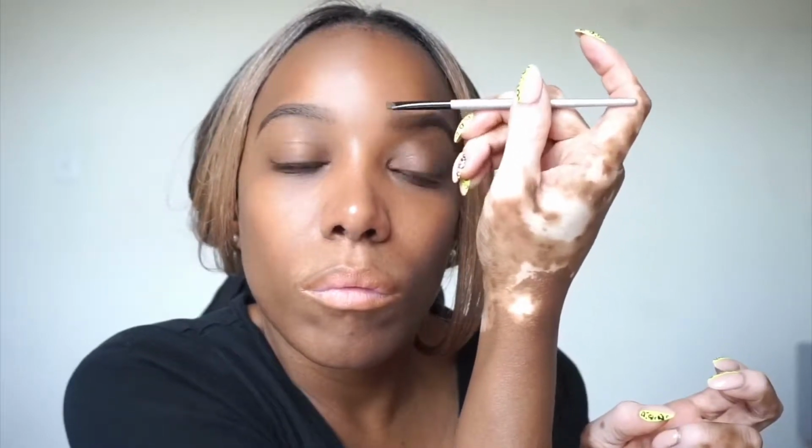Next, I'm going in with MAC's Studio Fix 24-Hour Smooth Wear Concealer in NC50 underneath my eye and around my mouth, areas that are normally a bit darker than the rest of my skin tone. The other recommendation and option that I use for everyday concealer is the NARS Creamy Concealer. I was using that before I was using this until I went to the MAC store. I just was curious to see how much product I got from a MAC concealer versus a NARS concealer, and the price is slightly cheaper.